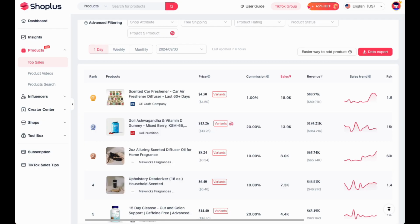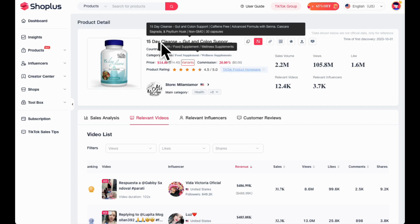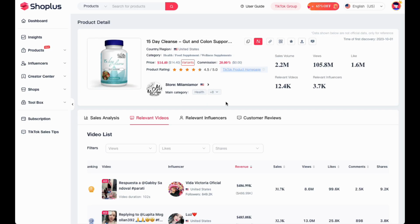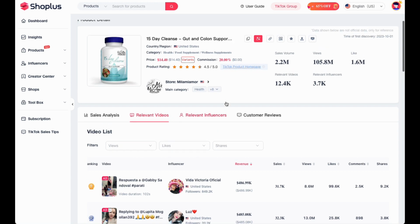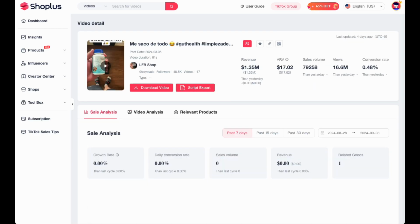Now, in terms of the creator that we are talking about, the product firstly that we're talking about here is the 15-day cleanse, gut and colon support. This is the product that the creator was promoting. I'm going to show you here in a second the creator page here. So this is $14.40 obviously, as you can see, and for every affiliate that promotes and sells this product, they get 20% commission. So that means every sale you make of $14.40, you get given 20% of that into your pockets.